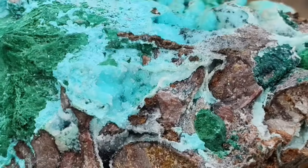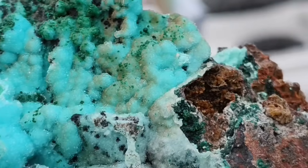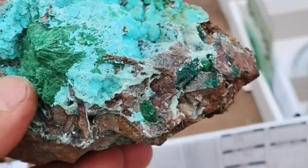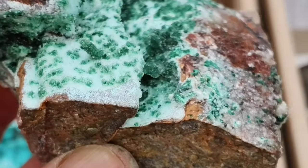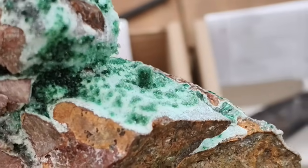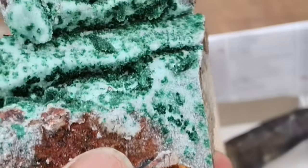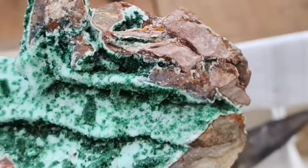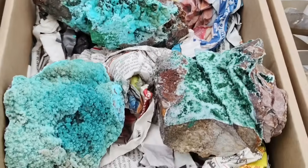Nice hematite there. This one here, it's got this beautiful little fragile. There you go. Look at that beautiful little fella there. It's just standing up for malachite rights. Three beautiful specimens. They weigh 1.38 kilograms. And they're going to cost $103 for these 3.